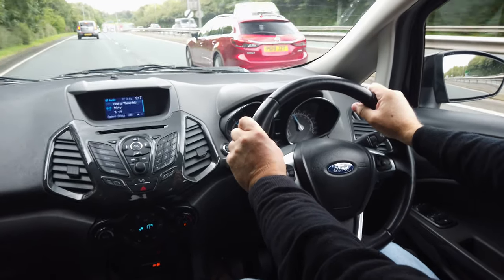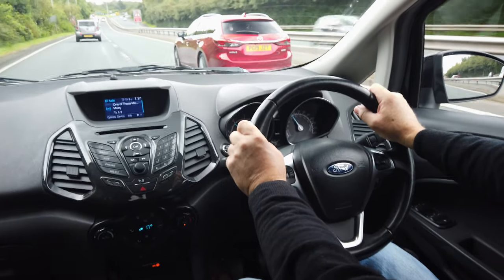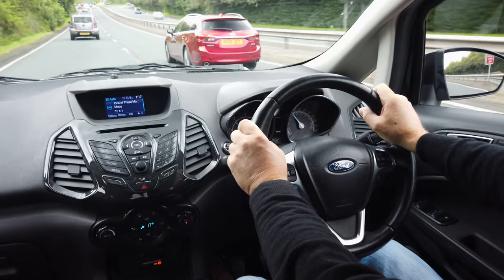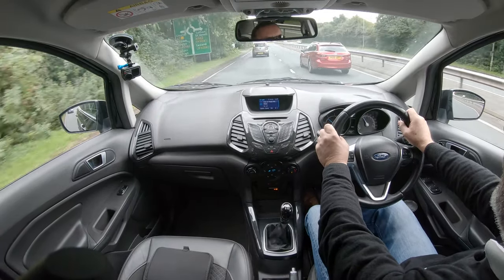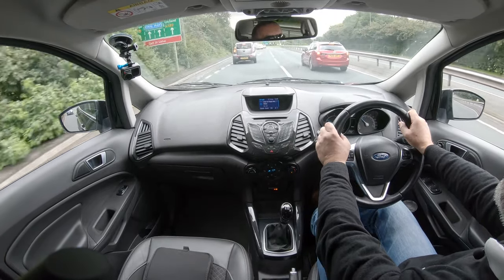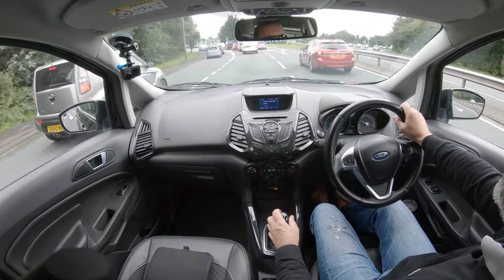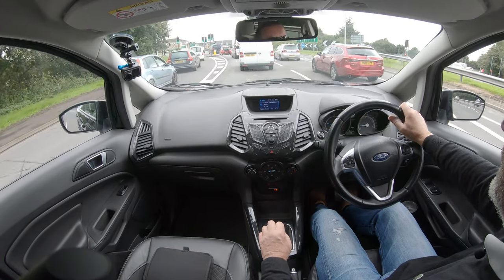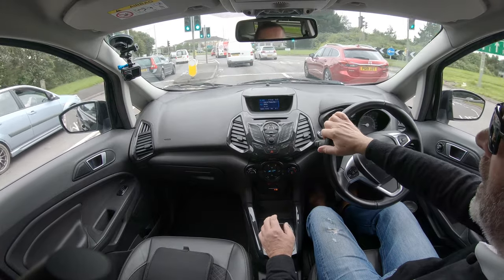I've got a strange feeling about this guy in front. I don't know what he's trying to achieve. I don't know if he's just going to hang a left at the last second, whether he's trying to slot in or... No. We'll see where he ends up going around the roundabout anyway.